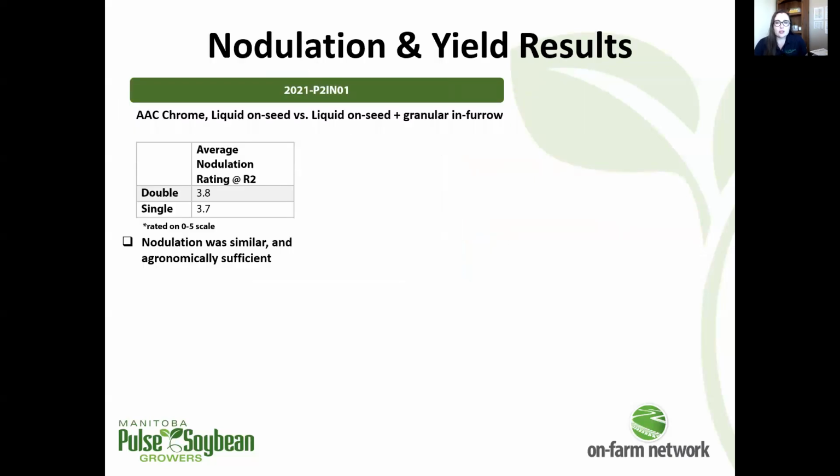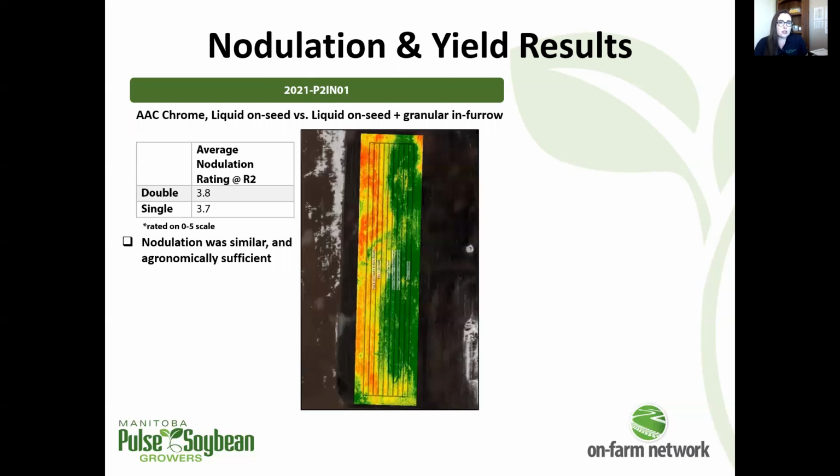Starting with the double versus single inoculant trial, this is the one that was further west. We found nodulation to be very similar between the two treatments, and this is considered agronomically sufficient. So we should have enough nodules to meet the nitrogen needs of our peas. Now at this trial, we had some interesting differences occur in growth across the trial, and we could see it when we were there doing our nodulation ratings, and it's really well captured in this NDVI image.